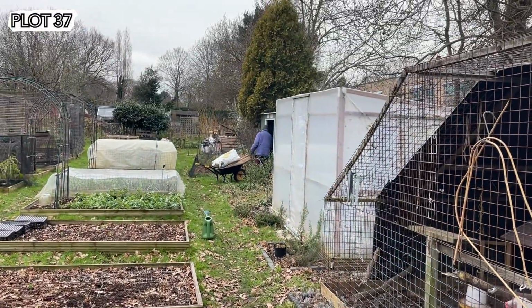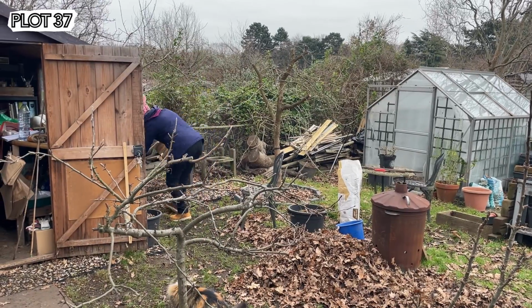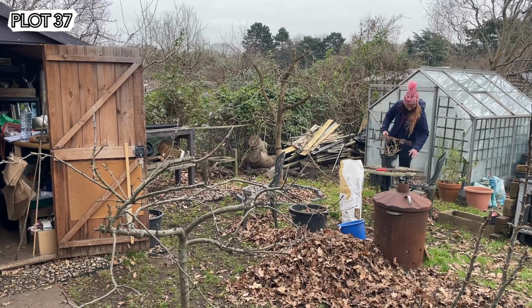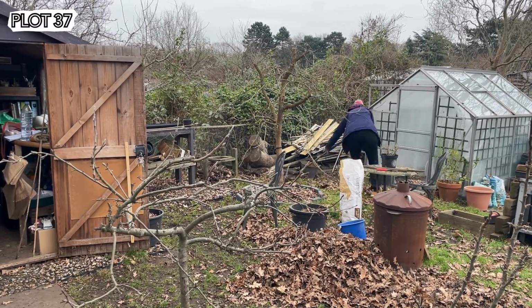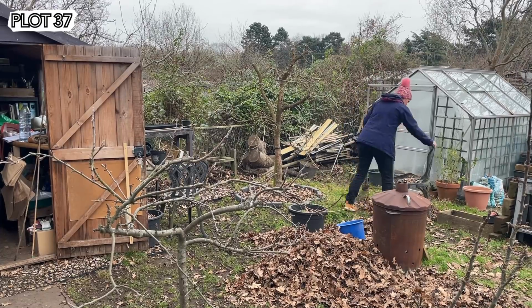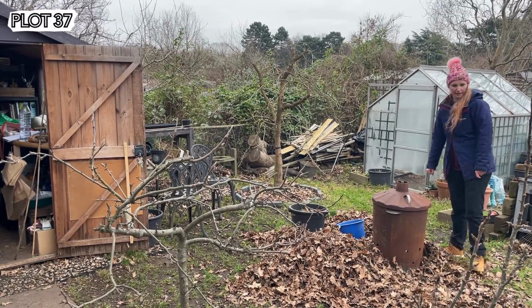Okay, Mum is clearing some space in the netting shed to get the wooden slats in there stored until we can get them reassembled at the top. And I reckon I should probably do some more raking. Okay, well, raking certainly warms you up, doesn't it?